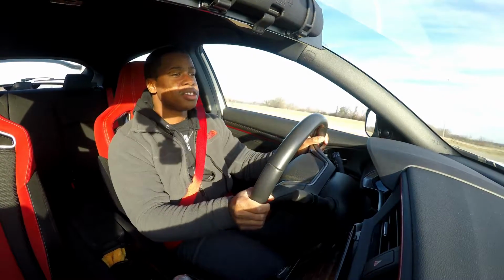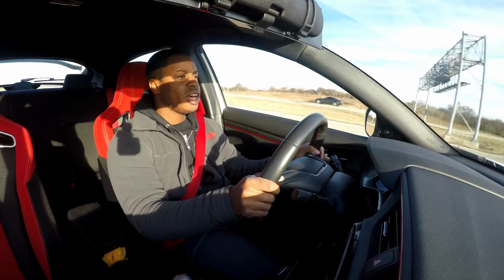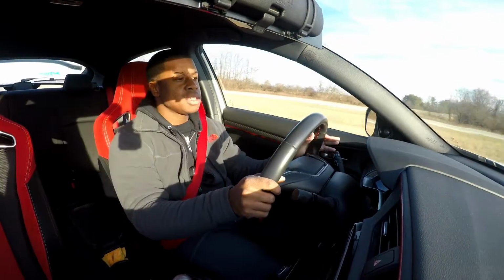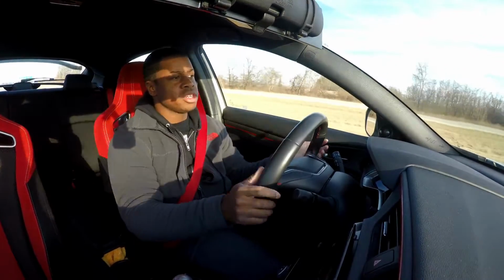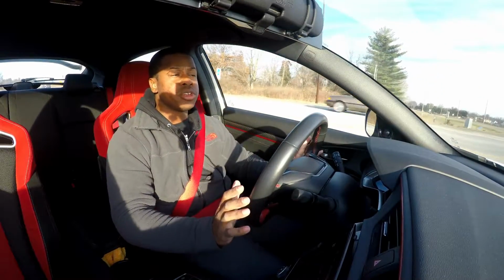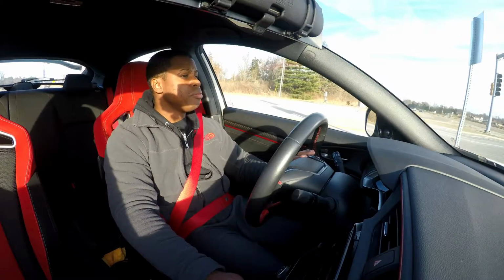Thank God for these seats. I swear, these are some really heavy-duty seats that are made for spirited driving. As far as blind spots go, there aren't really many in this car, and that spoiler doesn't get in your way. The brakes are super sharp. Everything's really responsive.